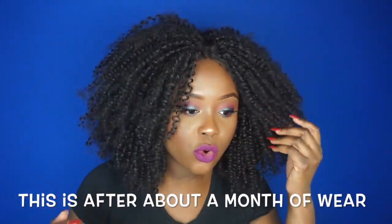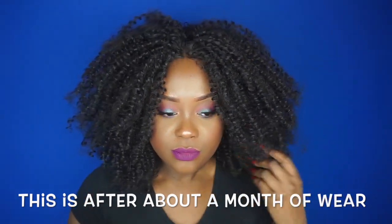I'm not gonna lie, if I had seen this wig online before actually getting to try it on, I would not have bought it, because online it just looks so flat and lacking in volume, and it's just not the business. But when you try it on, it's absolutely beautiful. I love the way it looks. I think it looks really, really natural.